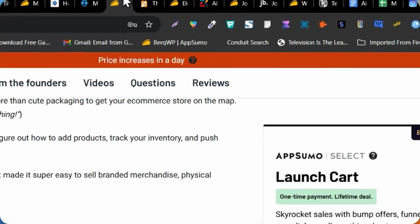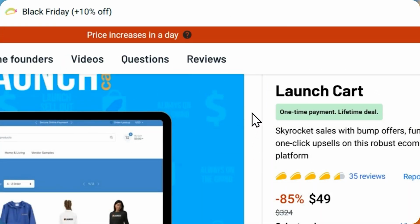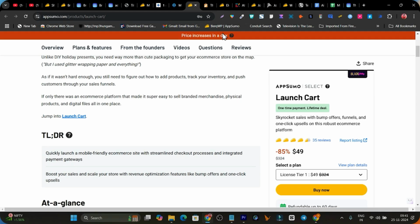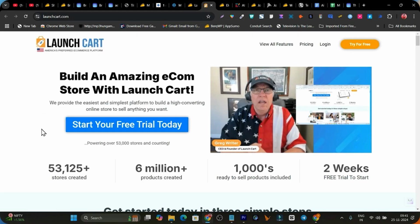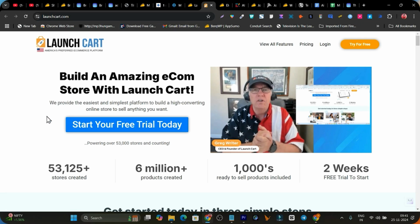Now let's go to the next tool. This is the ECommerce Builder. With the help of it, you can launch your e-commerce stores. You can add funnels like one-click upsell, downsell, or you can even create order bumps. It is also going to give you cloud hosting and free SSL to build your e-commerce store within the same dashboard.